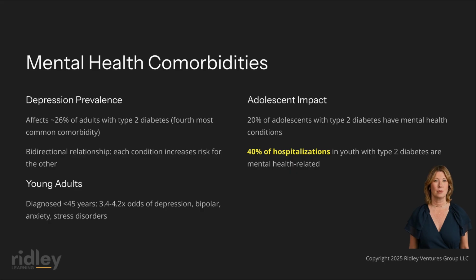The relationship between age at diabetes diagnosis and mental health risk demonstrates a clear gradient. Adjusted risk ratios for depression range from 4.4 in those diagnosed at ages 16 to 27 years to 2.5 in those diagnosed at ages 48 to 50 years. While the relative risk diminishes with older age at diagnosis, the absolute prevalence of mental health comorbidities increases with age due to the higher baseline rates of these conditions in older populations.